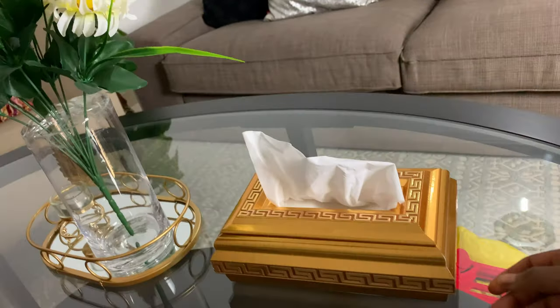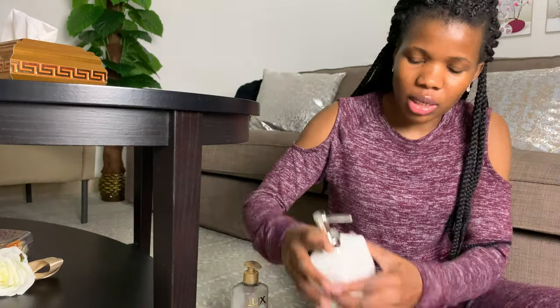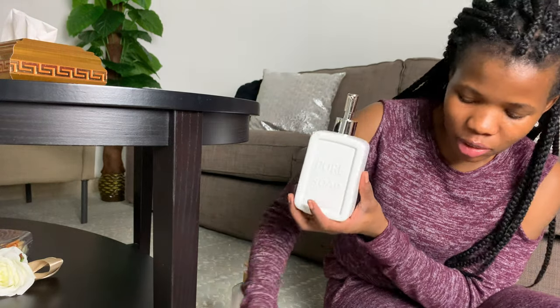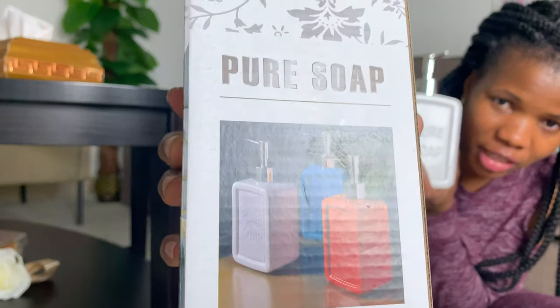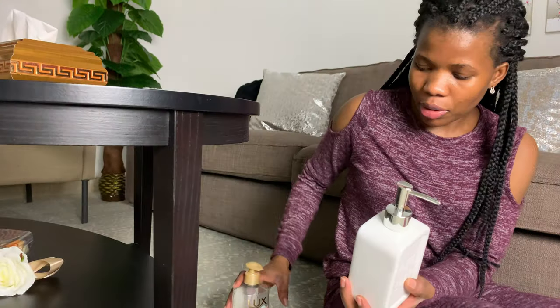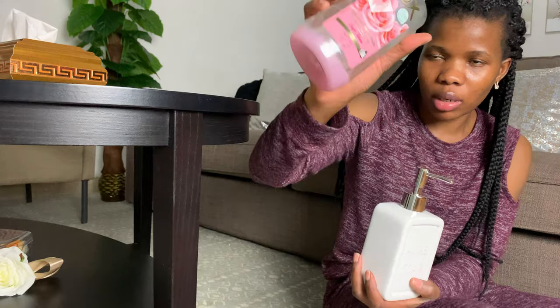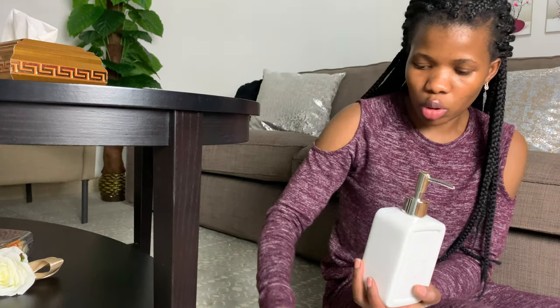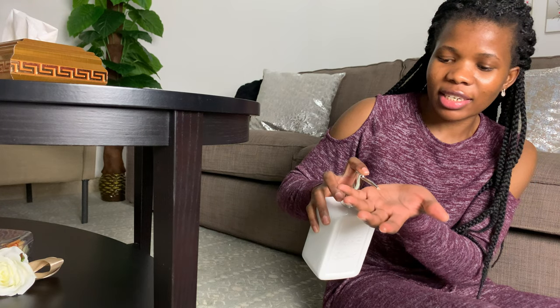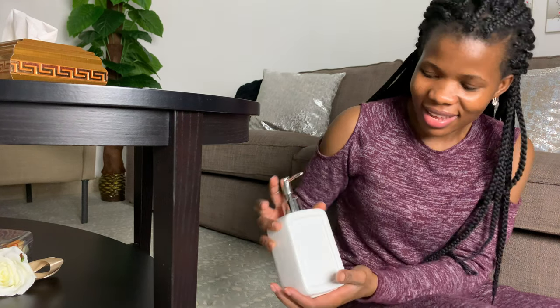This is beautiful. I bought the hand wash container. So I got it in white. They have it in different colors. And if you can see, I bought it for 10.50. And I already added the hand wash soap in here. So it's nice and functioning. I love that.